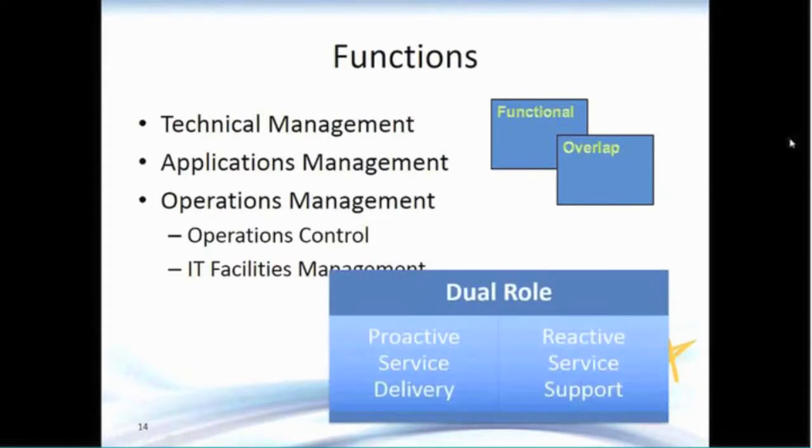In addition to this functional overlap between and among these teams, there's often a dual role that each of the teams or each of the IT team members have to play. The dual role is that they are reacting to what's going on in the environment. They need to provide support. But as we mentioned, we try to push as much of that support down as possible because we really want to focus more at this level on more proactive service delivery. So how are we providing new and changed services to the organization? How are we continually improving the service that we're providing?